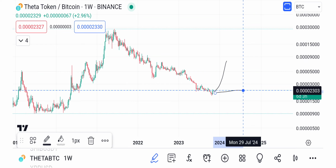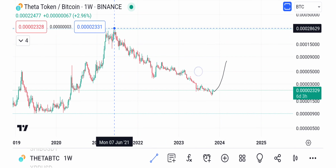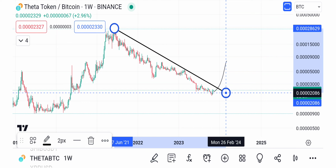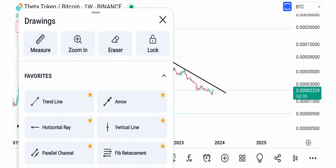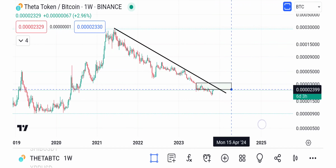So what I would look for is basically this trend line right here. If we could break above that, which is, let me just put a little box here, probably right around there.